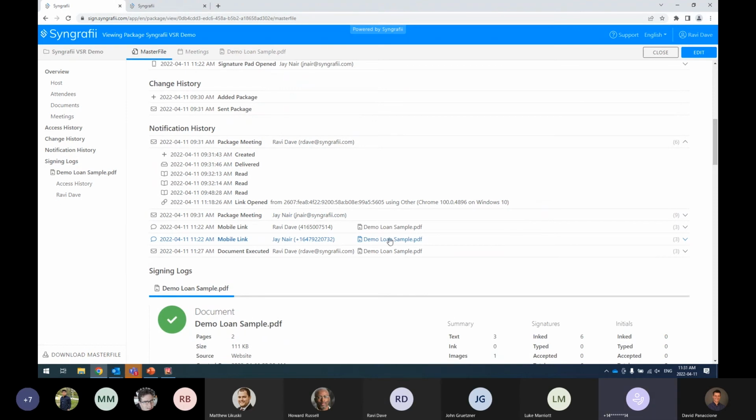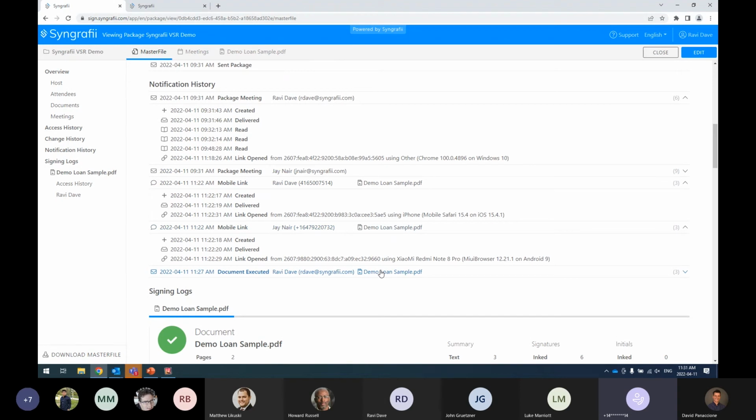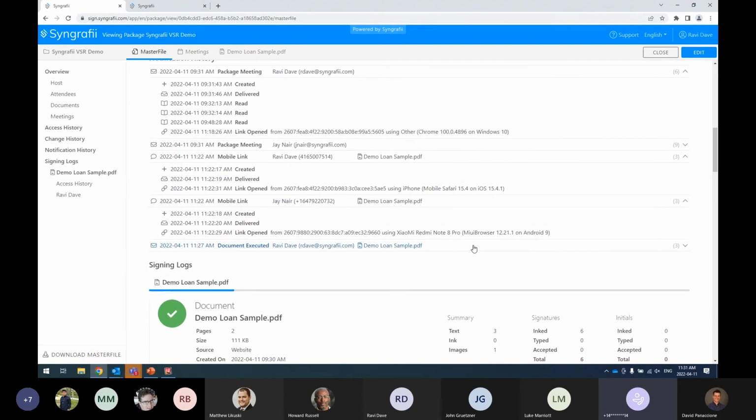During the meeting, we also sent out mobile links to both Jay and I to use our mobile phones as a signature pad. And expanding on that, we can actually see the date and time the text messages were sent, delivered, and the fact that I used my iPhone, Jay used his Android device to send signatures into the document. So further identifying us by something else that we have, which is our phone numbers, our devices that were used in the signing.